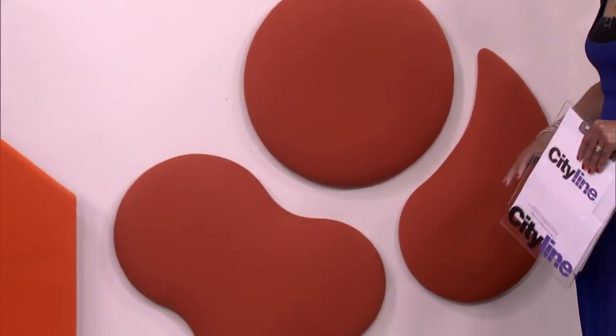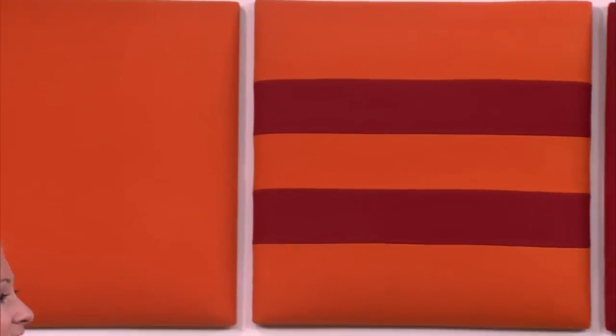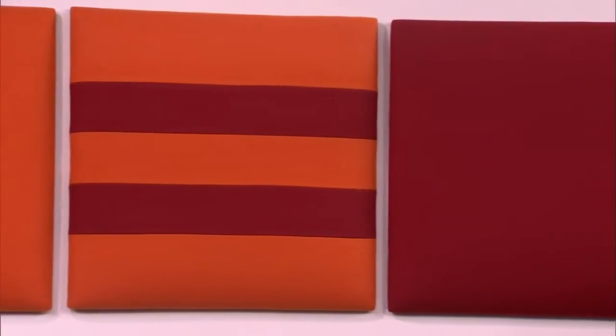These panels come like this, and you can order them in this beautiful wool or in the polyester. There are 18 different colors, so you can do something that's really great for your room. You can use them on a wall, you can use them on a ceiling. You really can experiment with them, and because they go up so easily, I'm actually going to show you how simple this is.